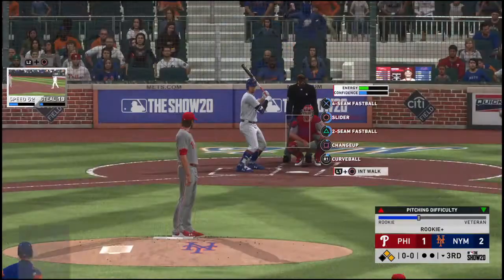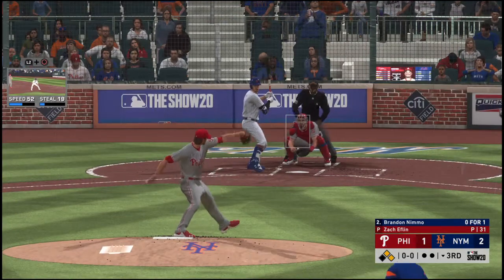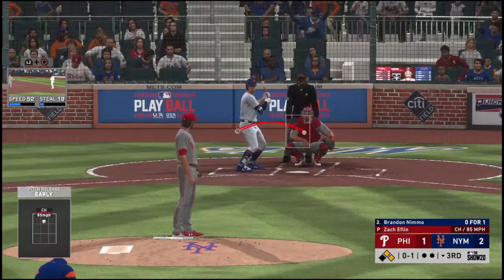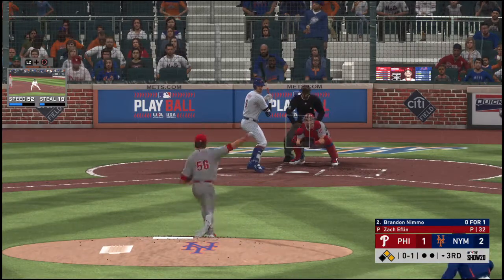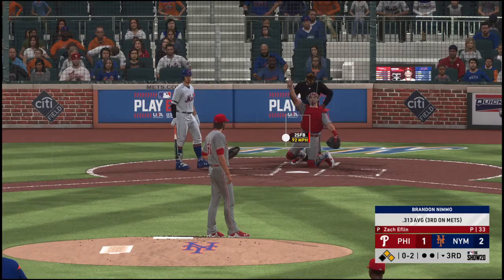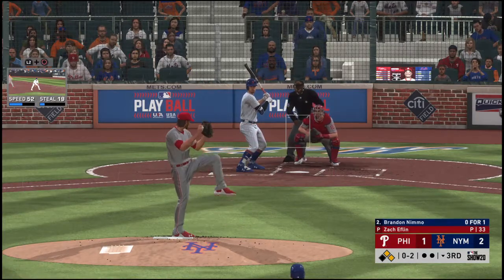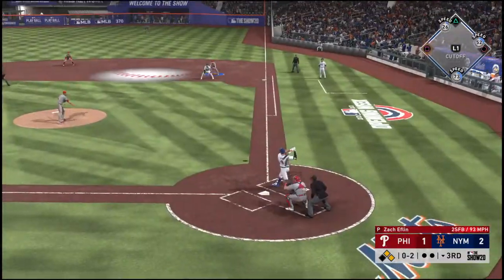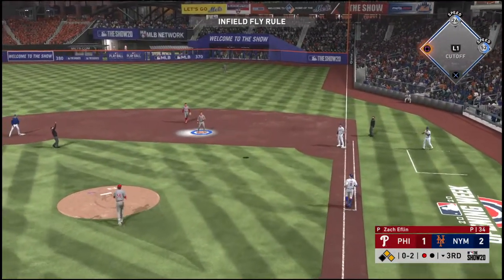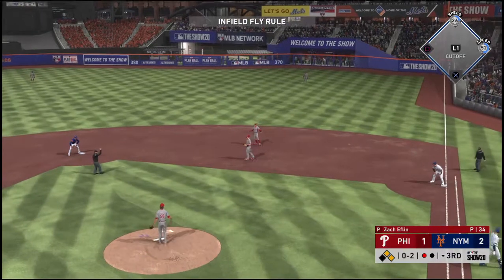Now batting, the center fielder. So here's Brandon Nimmo as he'll take one up in the zone, but indeed in the strike zone for the first strike. He's 0 for 1 after grounding out in his only trip to the plate so far. Working for the punch out and the offering. A swing, and he pops him up on the infield, and the infield fly rule will be in effect here.